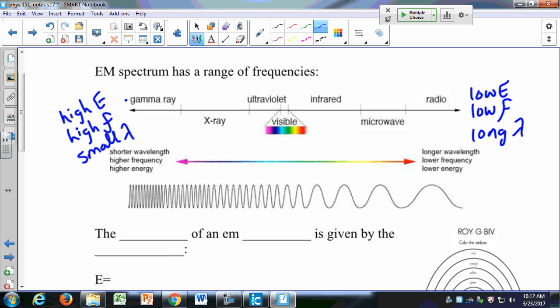The waves can be like this big, or they can be meters long, or they can even be kilometers long. Many, many hundreds or even thousands of kilometers long. You can have radio waves that are bigger than the Earth. They can travel through space and just go straight through the Earth because the wavelength of these waves is so large.